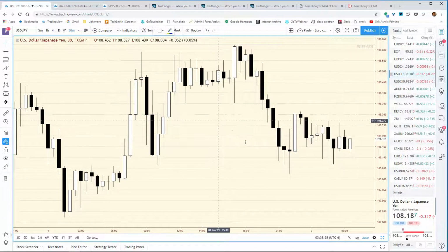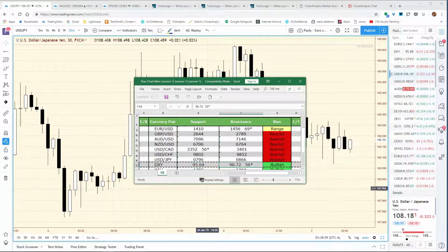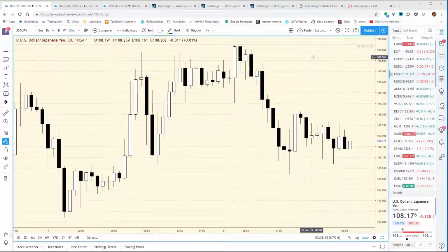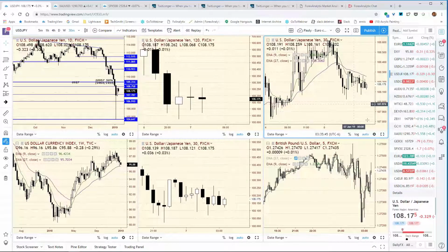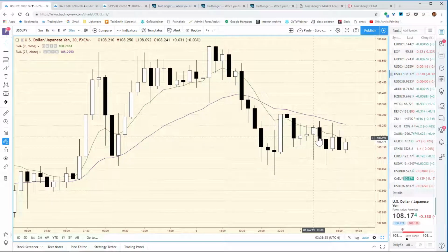Some resistance here at 83.0, but that's not even that far away. So let's give it a little bit more room here. We'll go right there with 83.7 for initial resistance. Still fairly close. And certainly on the 30-minute now, we continue to already have a sell signal on the exponential moving averages.